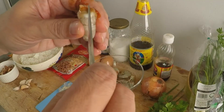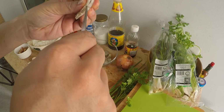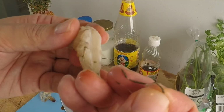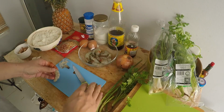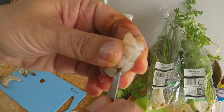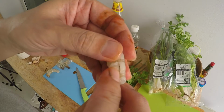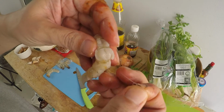And then to clean the shrimp, I'm just gonna cut down the back, just a shallow cut down the spine. Just use a knife that's not too sharp so you don't hurt yourself. And then just pull out the poop chute. Okay, there it is. Gonna show you one more time. Just take the knife, run it down the spine of the shrimp all the way down. And you're gonna see the poop chute. Just pull it out. There you go.